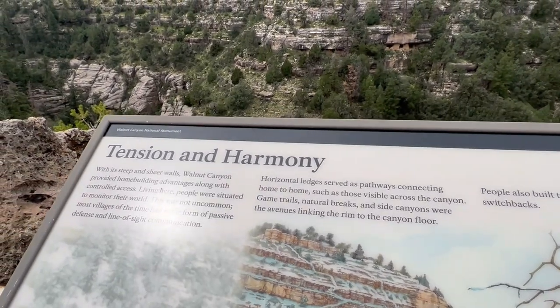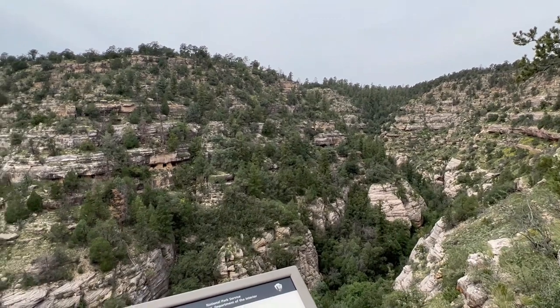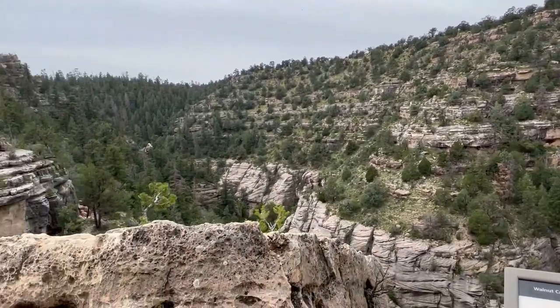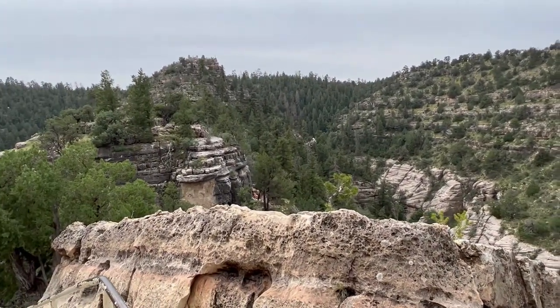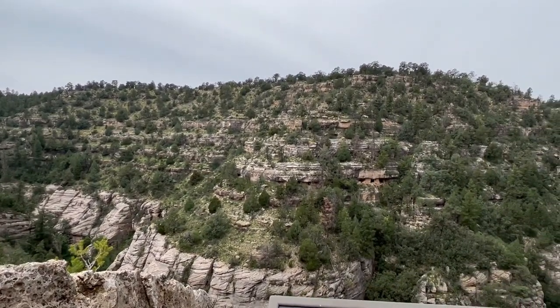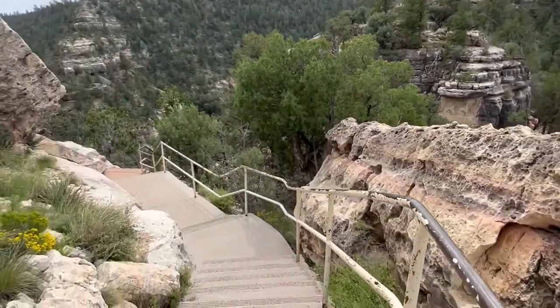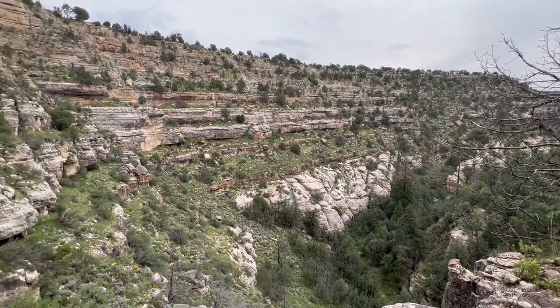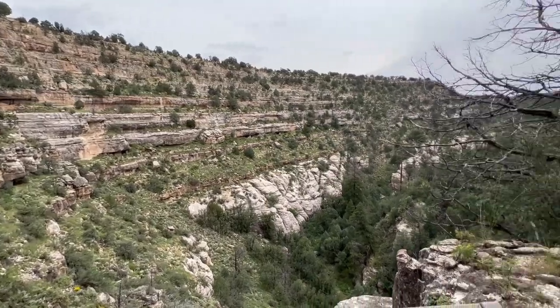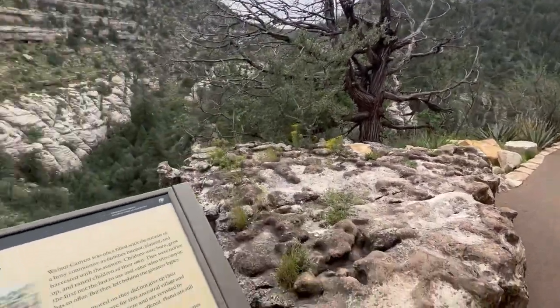But yep, that was the plaque, Tension and Harmony. You can hear people up there coming down. So it's really quiet and you can really hear people. So let's carry on. And we've got another plaque coming up by the trail right beside the cliff.